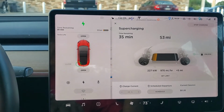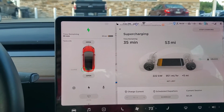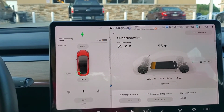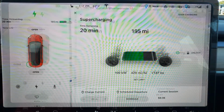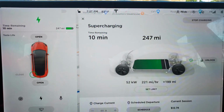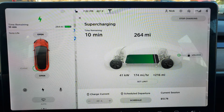We've got a total of 4 cars being charged here. We'll see if that has any effect. So I captured a little bit more data at this 250 kilowatt supercharging station and let it charge for a little longer. So you'll see in the results coming up that it's a little bit more detailed.